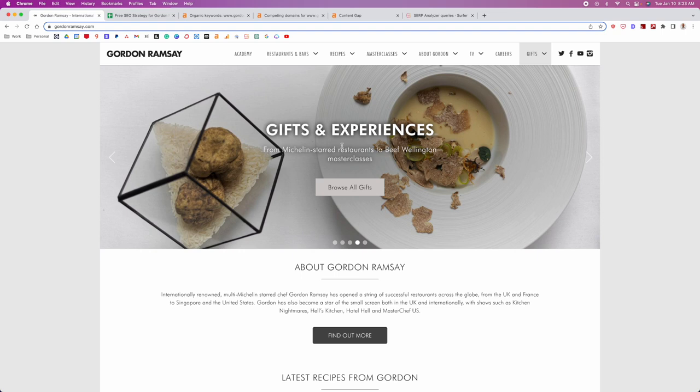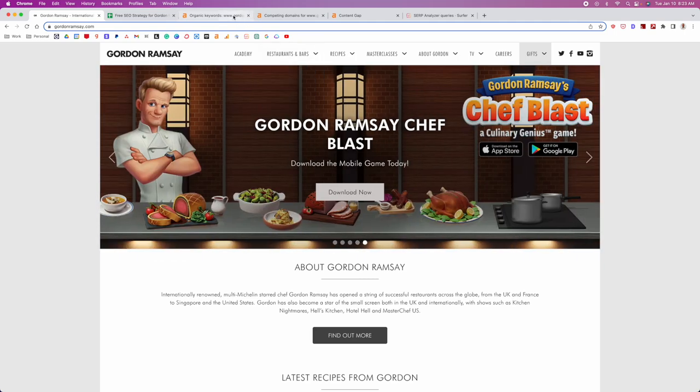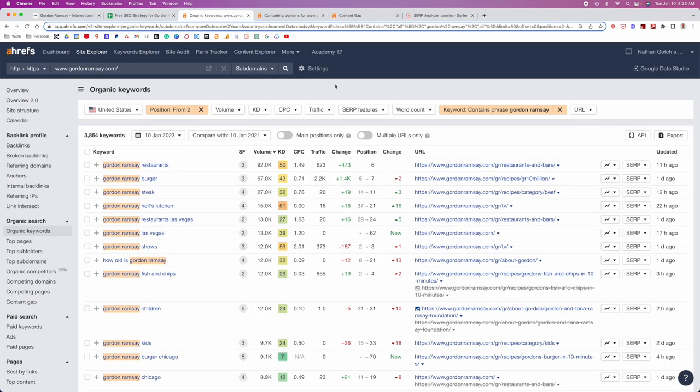Okay, so whenever you're building an SEO strategy, the first thing you want to do is actually go and look at the existing keywords. That's always the best place to start. So what you'll do is just go to Ahrefs, or you can use SEMrush, it doesn't make a difference. Throw the site into the site explorer here in Ahrefs.